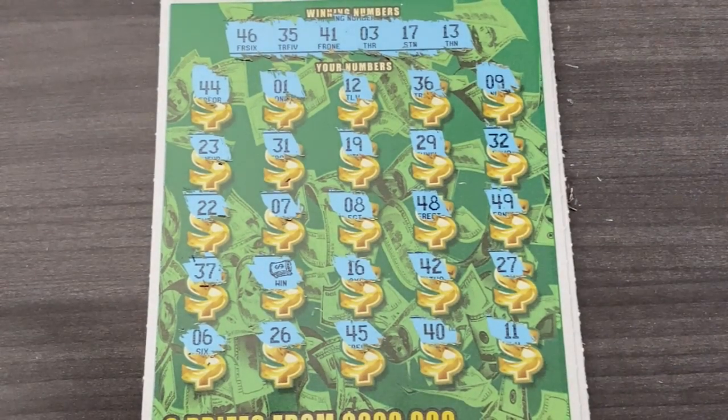All right, so we know we got that instant win again, but let's see if we can combo that with something. 46 is our first number today. It looks like we got a one off with 45. Do we have 35? No, we do not. 41. Another one off there. 3. 17. And last but not least, 13.